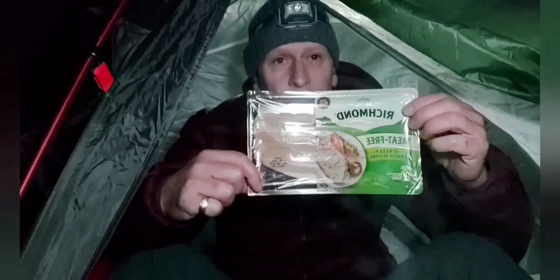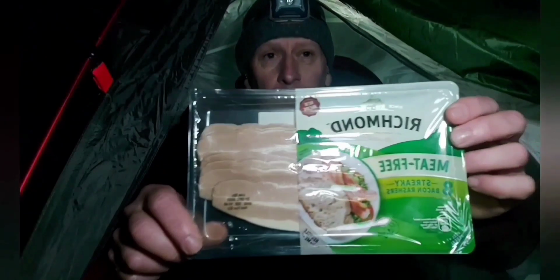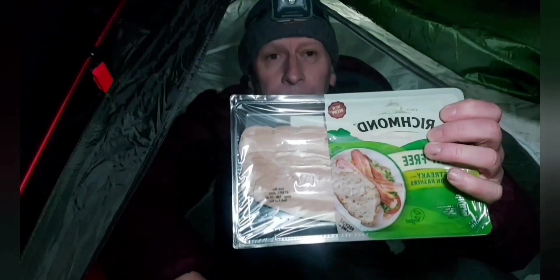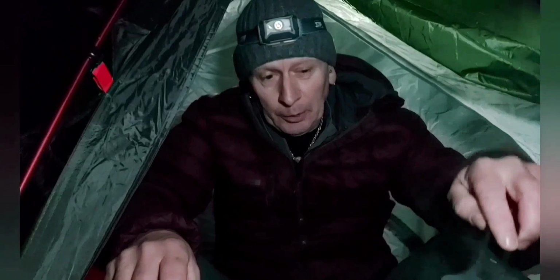are meat-free. Yes, I am a vegetarian, but there's no chance you'll ever get me becoming a vegan. I like my real cheese too much, and I like my fried egg sandwiches also too much to be a vegan. Also, for the morning, I'm having this. I don't know if you can see that very well. It is meat-free bacon.